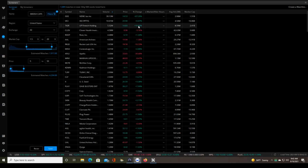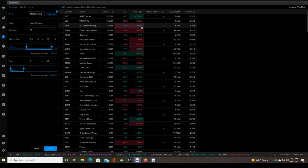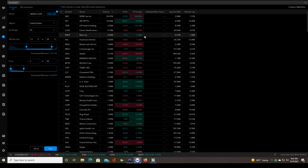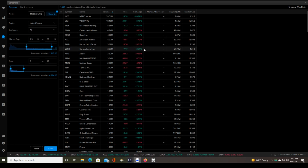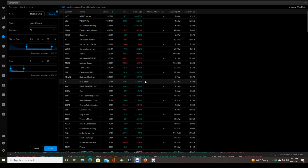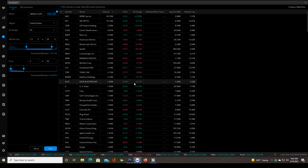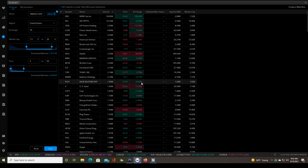But let's see what was. So TIGR is up 10%, but I think it's below the 200 daily moving average. So that takes it off the list. Same thing with Root, or it doesn't have a 200 moving average on the daily chart. Wish, same thing. CLF, that wasn't there. Let's see. So U.S. Steel, I looked at after. The Dave & Buster's stock, that was the one that I was focusing on originally at the open. So let's take a look at that chart.